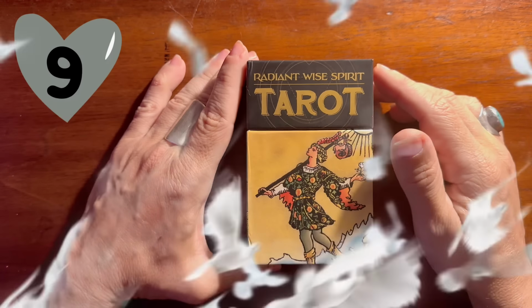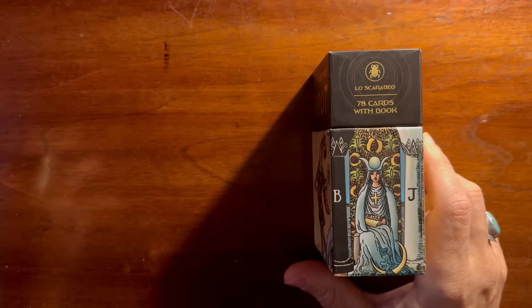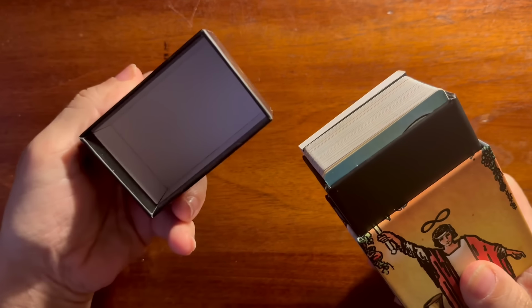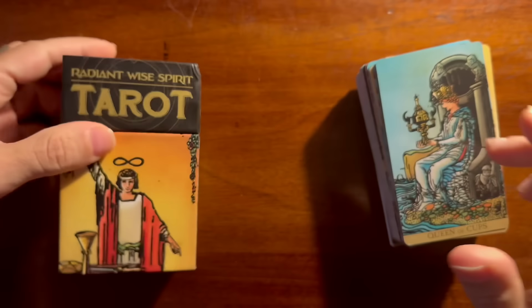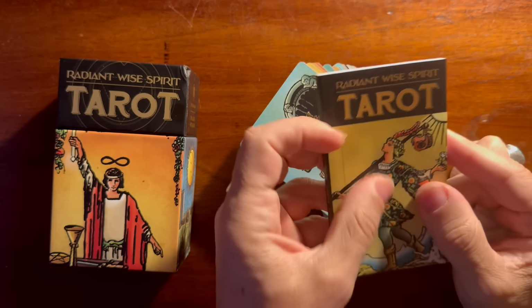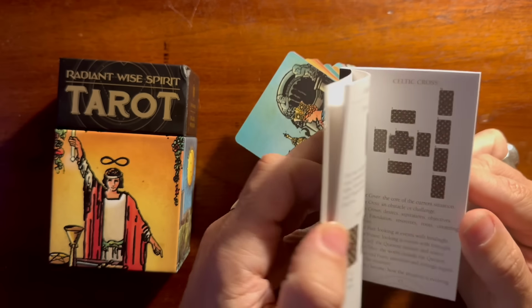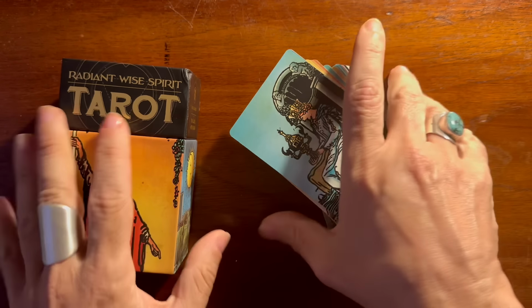Deck number 9, Radiant Wise Spirit Tarot. This one is by Lo Scarabeo. It comes in a presentation exactly like the one I just showed you. This is one of those hard boxes that breaks into two pieces. So this is the top of the box. This is the other side or the bottom of the box. And like the other one, this one comes with a small booklet. It is a nice booklet, I have to say, in terms of the materials and how it feels on the fingers. It has that rose petal feeling, and just like the other one, it comes in different languages. It goes into the minor arcana, major arcana. It gives you a couple of spreads, and that's all that there is for these little booklets.